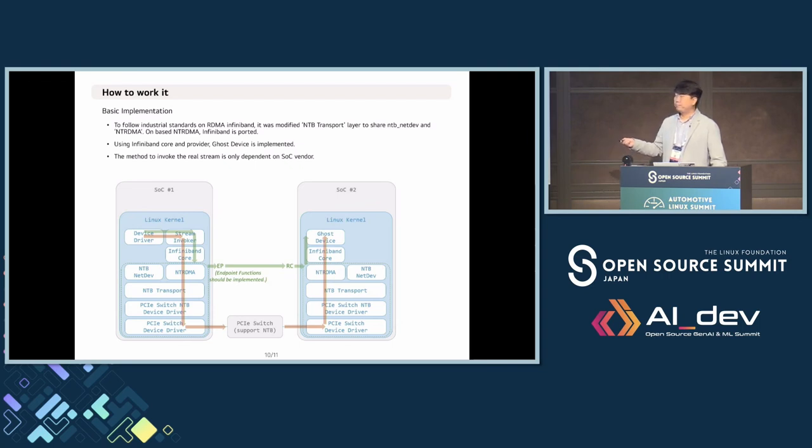Okay. How about the root complex side? Yes, that is your question. RDMA is just software, they don't care about it. But EP and RC are very tightly tied to the SoC vendor's solutions. For example, Samsung SoCs support EP. Lexus also does. But Qualcomm did not.